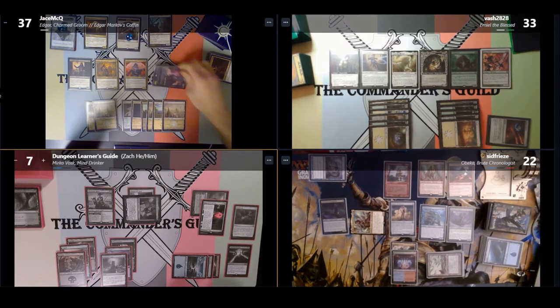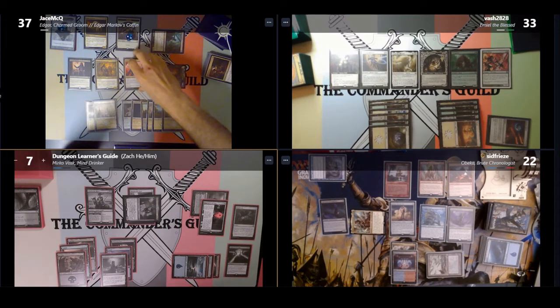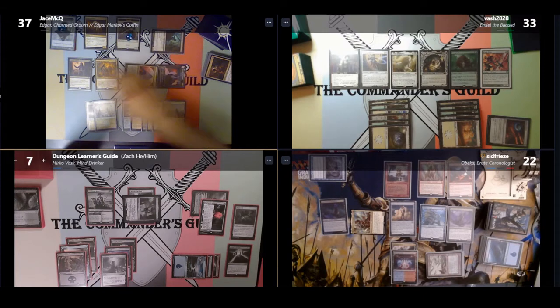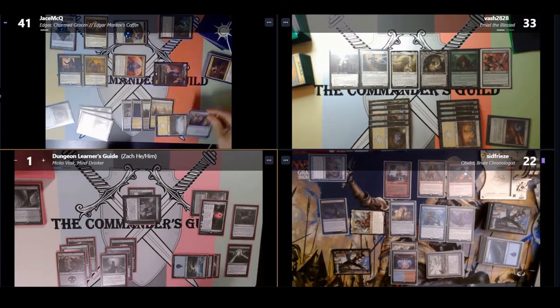Jason plays a Plains, and then moves to combat, attacking me for 12 with his entire board. I decide to block Edgar, taking 8 and gaining 2, killing my Murderous Rider, while Jason gains 4, putting me down to only 1 life.